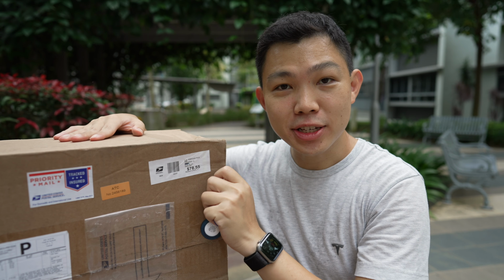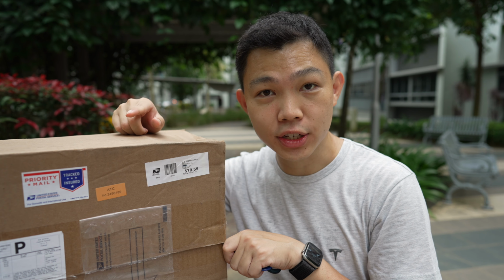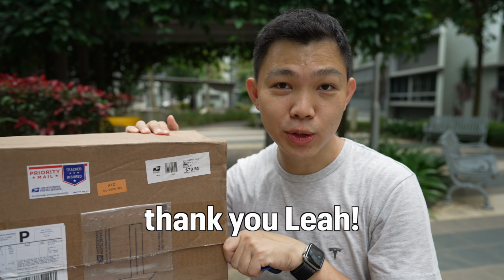You can see that the box is in pretty rough shape. It's been through many different places. That's because I bought the merchandise from Tesla US, shipped it to my friend in Chicago, and she shipped it over to Singapore for me. So shout out and thank you to you, Leah, for helping me with this. Okay, open sesame. Let's see what's inside.